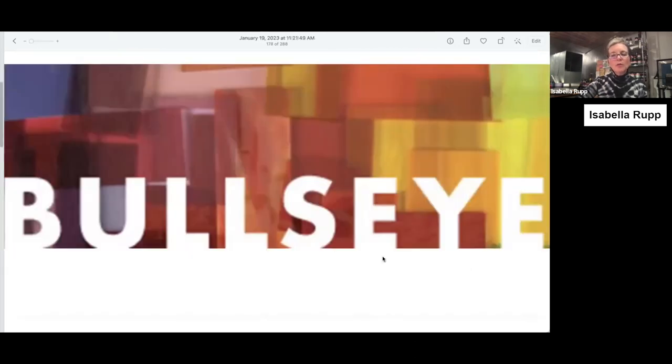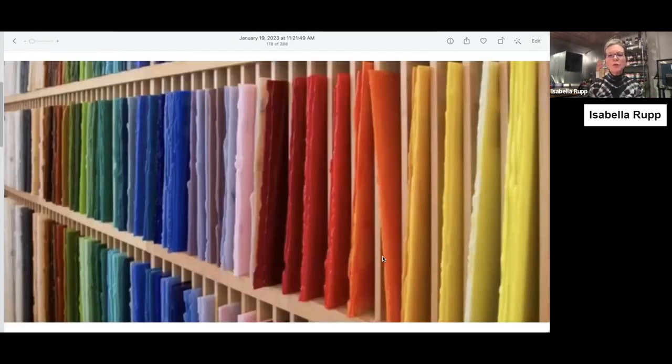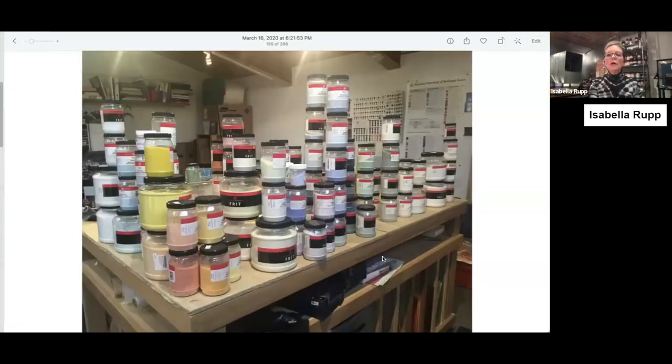And finally, Bullseye. Bullseye is like the Rolls Royce of glass makers. They test everything so that when you're working with Bullseye glass fusing, you can fuse multiple times. And the beauty of that is you can go into a piece and you can add dimensionality, texture, highlights. Here's my studio with lots of Bullseye powder. This is my beginnings of a palette.